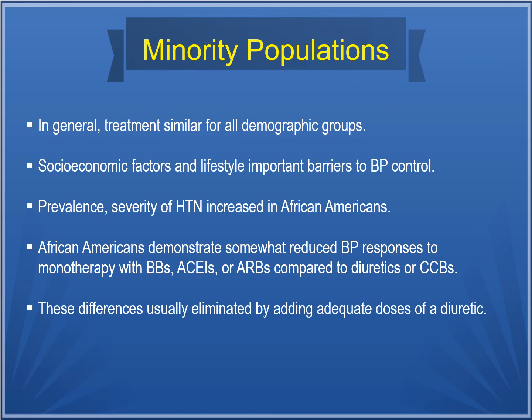So minority populations, in general, treatment's going to be pretty similar for all demographic groups. We need to keep in mind whether or not people can afford their medication, whether or not they can take something twice a day if that's the approach. Hypertension is definitely a condition that is more prevalent in African Americans, so one needs to be aggressive with screening and pretty aggressive with medications as well. And so therefore, usually we'll start with diuretics or calcium channel blockers with them.